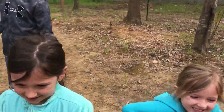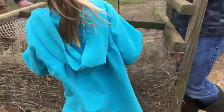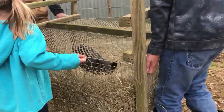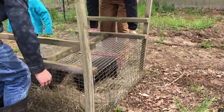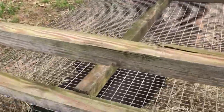She's scared. All right, so let's get them unloaded. Let's go. Let's get in here, guys. All right, close our gate. Ellie, you get out. Aiden, you and Ellie get out. Hold on, let me help you. Get that other red strap that we have there.